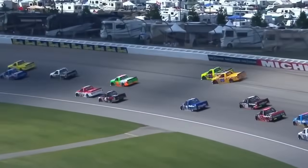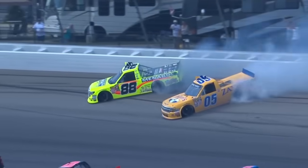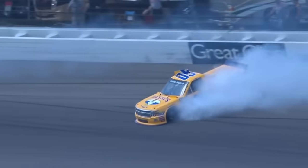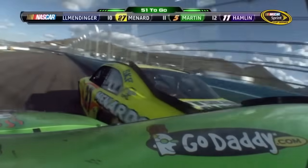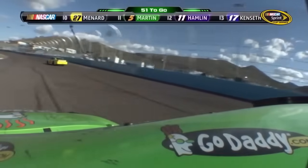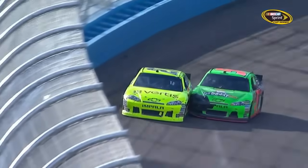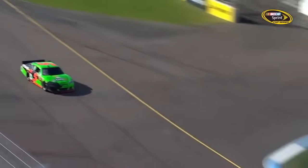Watch Crafton. I'm going to win a championship. Oh, no, I'm not. That reminds me of the synchronized spinning we had with Johnny Sauter and Ron Hornaday at Kansas a few years ago. Did you see those back tires? He had them lit up trying to keep that thing out. Paul Menard's car... Boy. Around goes Mark. Mark saved it. You see, Mark's car just lost the front end for a second. That's what got him into Paul Menard.